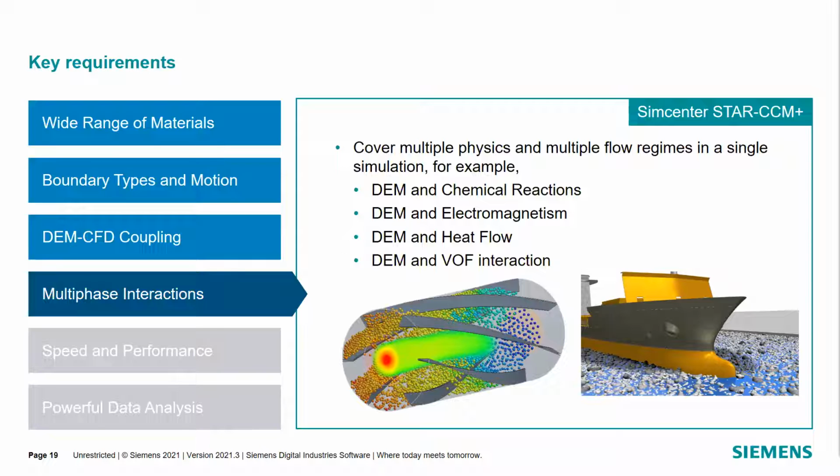So if you want to do particles with electromagnetism, if you want to do paint particles landing electrostatically on a body, pretty much all of the models that are within STAR also work with the DEM model as well. So it really opens up a lot of opportunities for that.